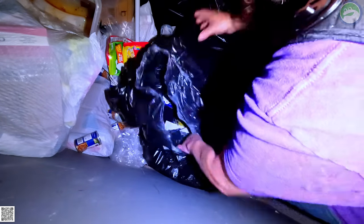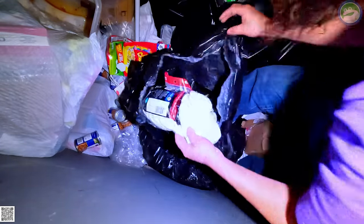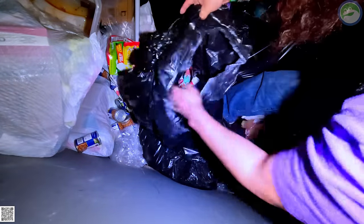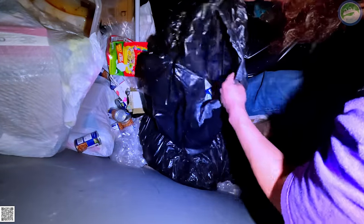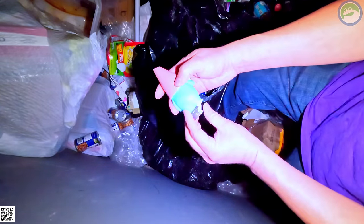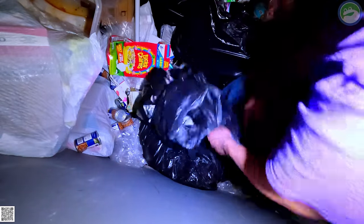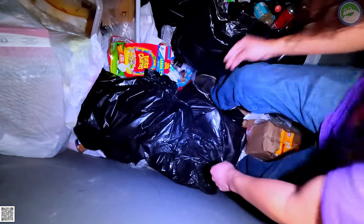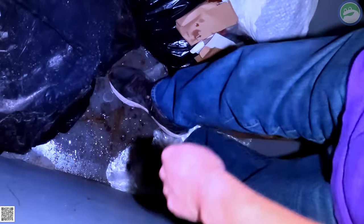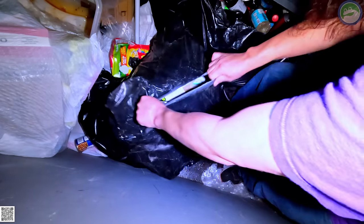A Ziploc bag. That is wet. Flour. More socks. Or t-shirt, isn't it? T-shirt. A poor, broken gnome. You know what? I'm gonna take him. We'll stick him halfway in the ground, and you won't even notice his foot's broken. Gross. I'm stepping on dumpster juice. Probably mostly rainwater. But still.